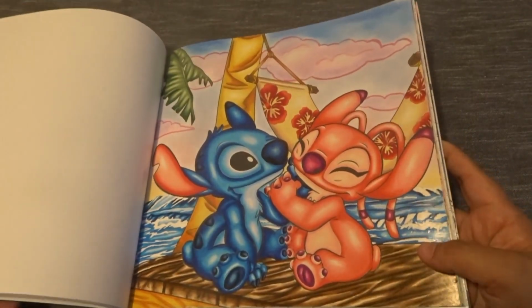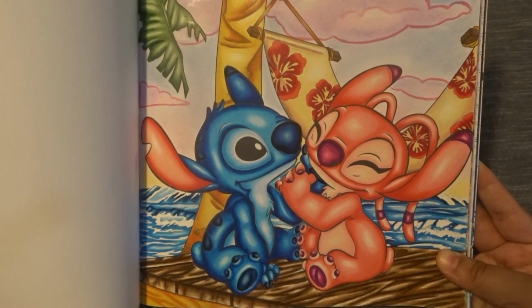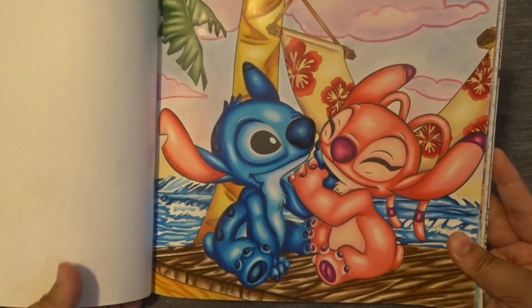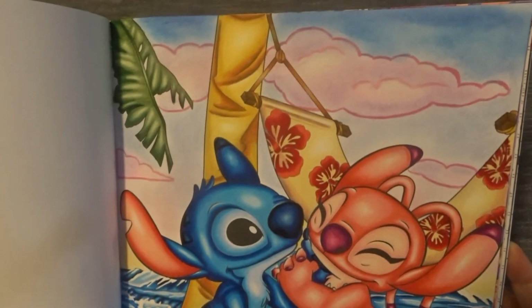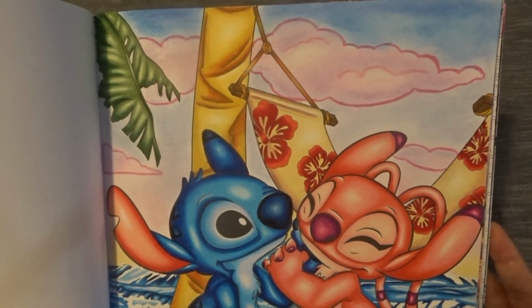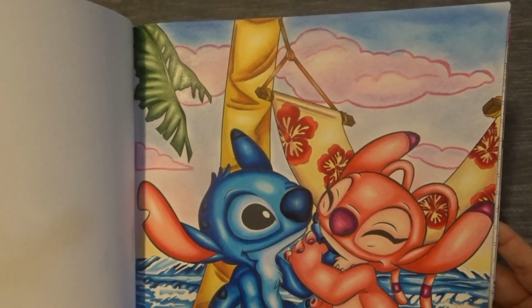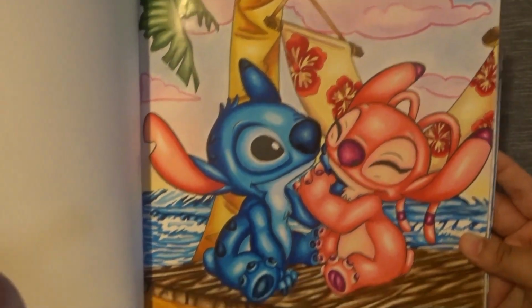I also finished this page, which is Stitch and Angel, and this one I used this person's color combos just for Stitch and Angel, and the rest I did on my own. And for the background, I used soft pastels to do the sky. I think it turned out really nice. It gives it a very different and nice effect. So, yeah. And again, pure Prismacolors, some white gel pen for the waves, and yeah, it just looks great. It's popping.